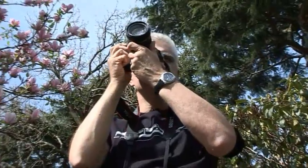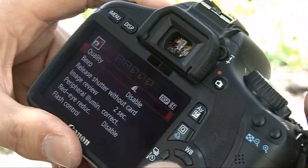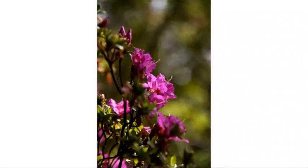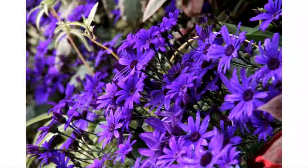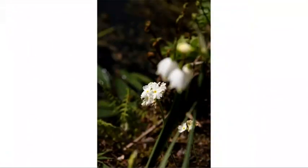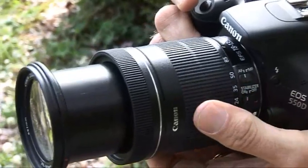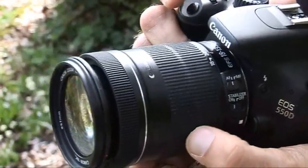But what about its stills taking capabilities? Well, unlike Nikon, who seem to think that 12 megapixels is enough for all cameras at the moment, Canon are increasing their megapixel count all the time, and it's reached 18 megapixels with the 550D. It can give you more detail in the shots, though I find with most of the lenses you're likely to use with this camera, you can't actually notice any difference in the detail. Even with this improved 18-135 kit lens, which my 550D came with, you can't tell the difference.